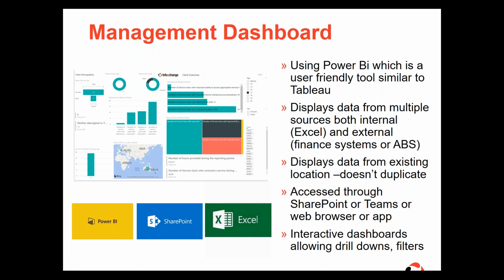Really, the critical thing behind making a successful dashboard and having your data add value is a lot of the work around data management, data governance, getting your data right before you put it in these systems. But they are pretty cool tools. They're interactive. You can drill down. You can filter, filter by location, for example, or filter by service type. And they're really cool tools that are pretty user-friendly nowadays.